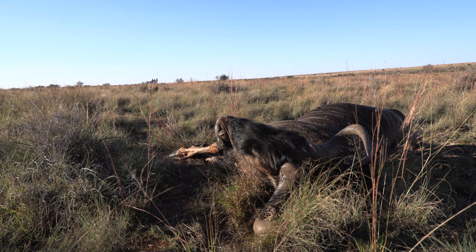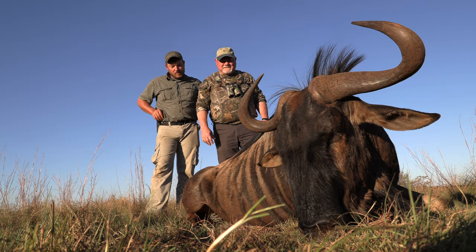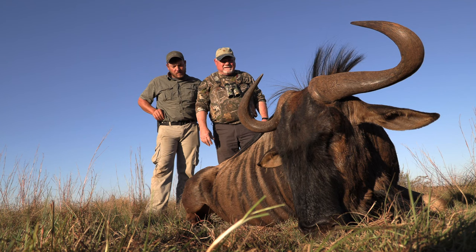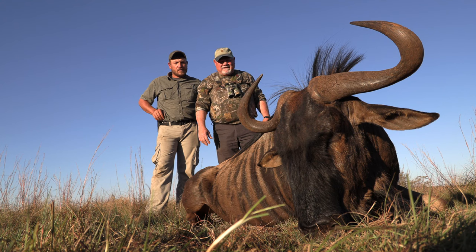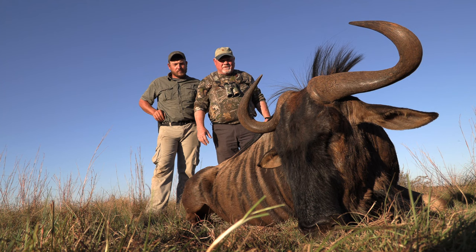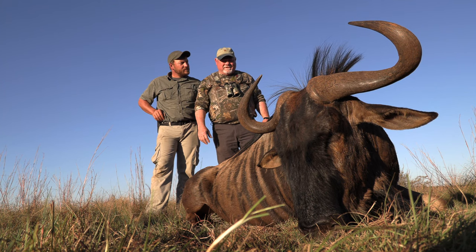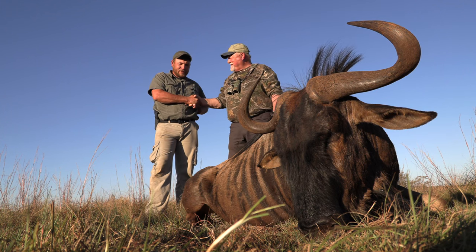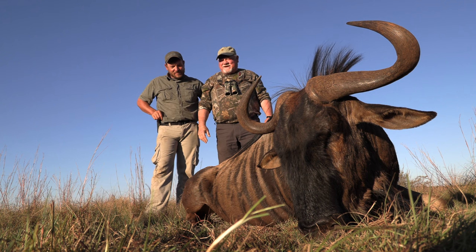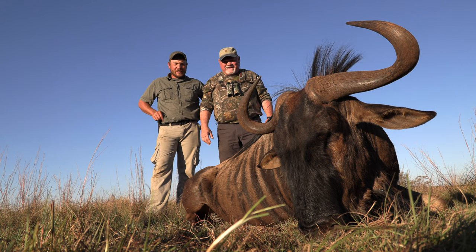Incredible. And what a beautiful animal. You know, those stripes on the back, and the sheen on the horns. Incredible animal. Another incredible animal, I should say. Congratulations, well done. Thank you. Beautiful. Thank you, Ari. Thank you very much. I appreciate it. It's all my pleasure. I'm lost for words.